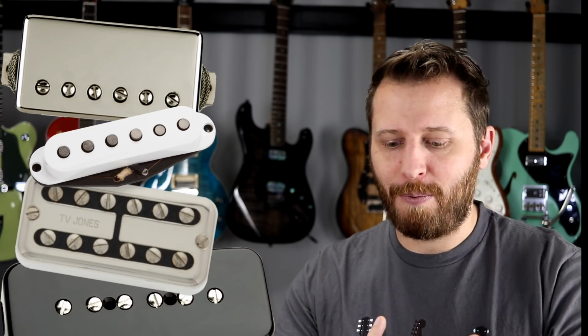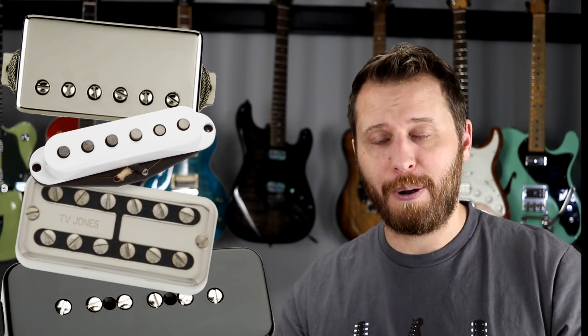Number 8 on the list is pickup type. This has an absolute massive impact on tone. And if you take the amp out of the equation, the main signature of the guitar comes from the pickups. And really I should include the pots because the pots can really change how a pickup sounds depending on the pot value. So anyway, whether it's a low output single coil, whether it's a Filtertron, whether it's a P90 Jazzmaster type single coil, whether it's a vintage humbucker or a high output humbucker.